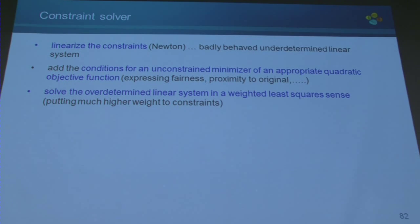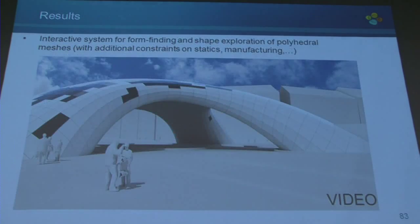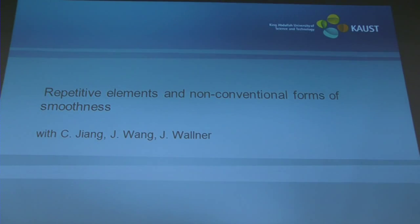And then we get more linear equations, and we end up with actually too many, and we solve them in a kind of compromise, which is known as a weighted least square solution. And we iterate this. And it turns out that this is sufficient to come up with software that reacts in real time, and I would like to show you a video on that. So instead of more mathematics, let's just look at the video.